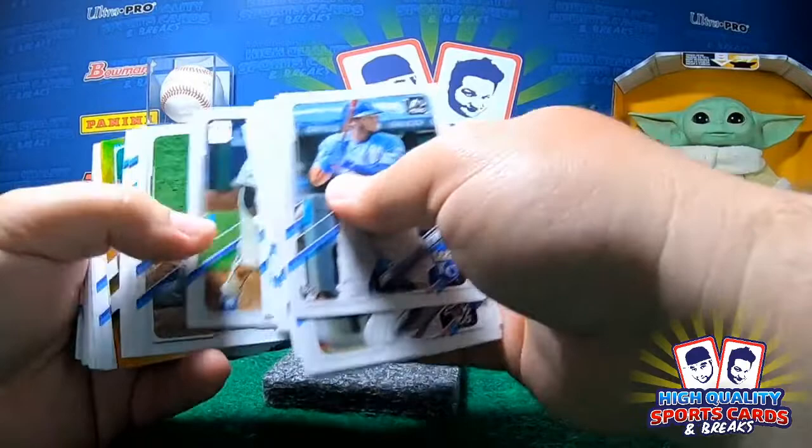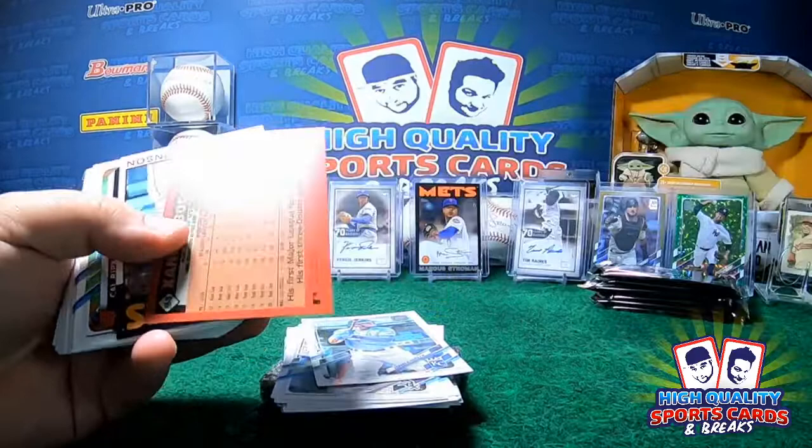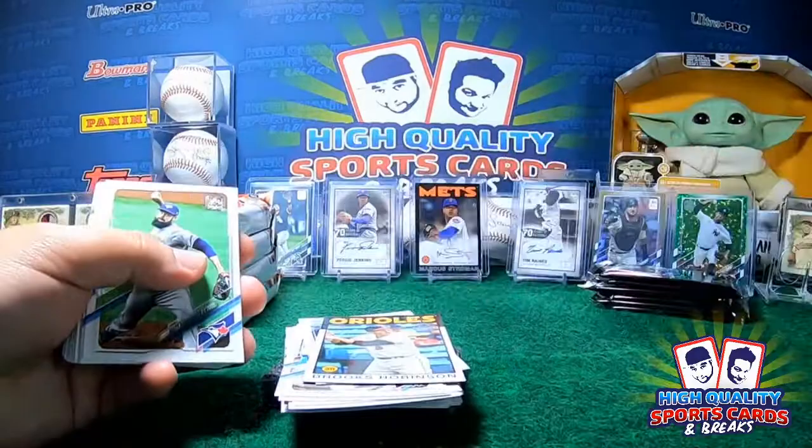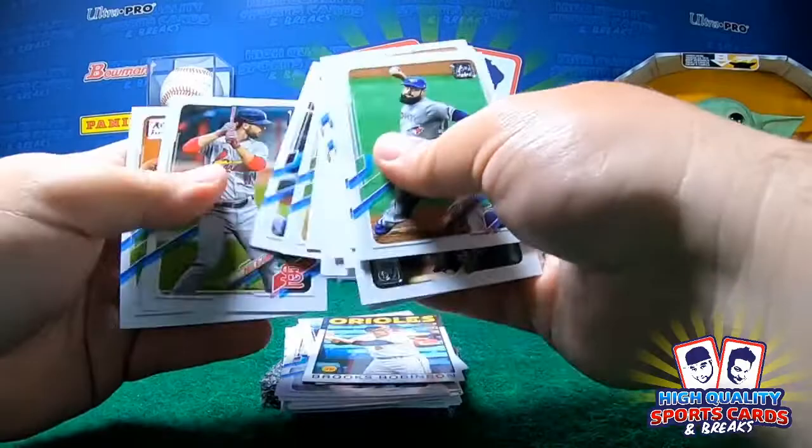Gold foil of Nelson Cruz. Here we got a Xander Bogaerts special one, 1986 on blue, Boston. MLB. There you go, man. Nice special Xander Bogaerts, the X-Men. Cal Ripken Jr., Platinum Player 70 die cut. So glad you jumped in, man. Pretty nice White Sox piece.